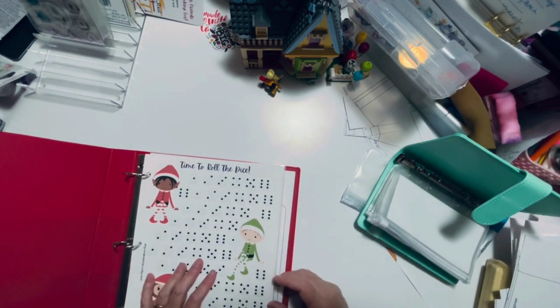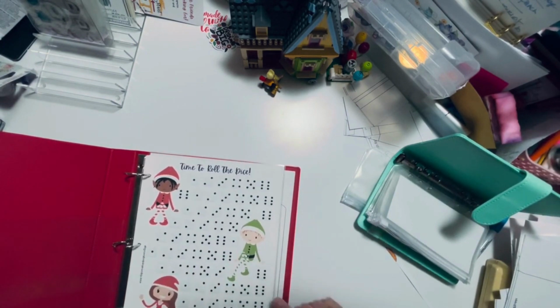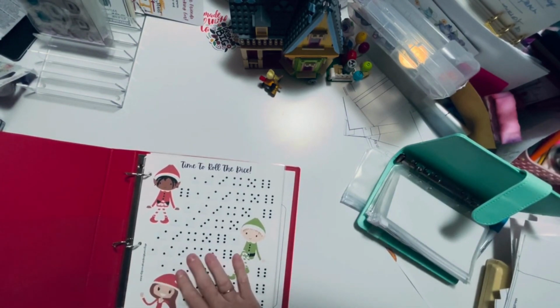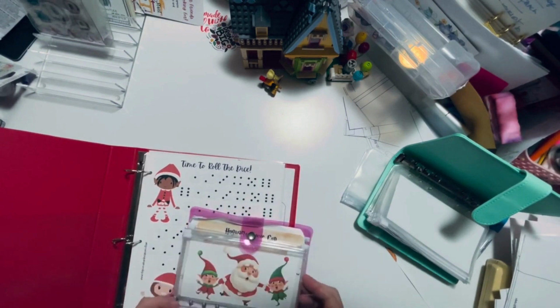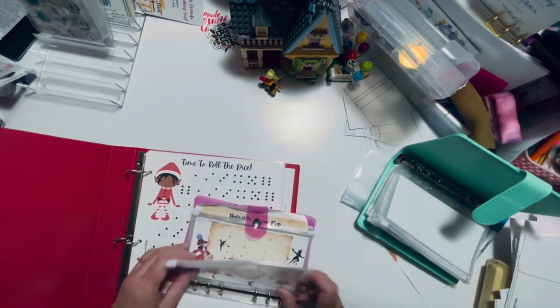And I have an envelope for that Christmas one, I think. I think I do. Let's see. Dominoes, tic-tac-toe. Yep. So I'm going to put that one in here.